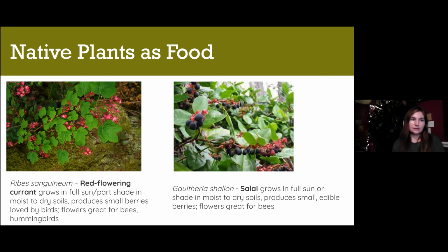Salal is a plant that the Douglas squirrel, our native squirrel, really enjoy. Their light pink and white flowers attract hummingbirds, and it's a larval host for the brown elfin butterfly. This is a really hardy ground cover that provides year-round refuge for nesting habitat for songbirds and small mammals. Also, their berries are a good source of food for small mammals and birds.